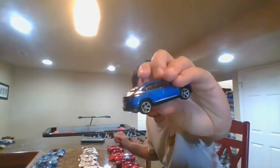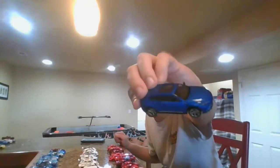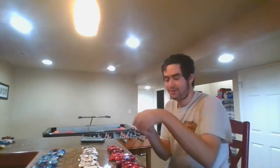However, the roof rack on mine keeps wanting to fall off, which is why I'm deciding to show it without the roof rack right now. I did say I was going to get to the blue color version from Mini GT of the 2018 Honda Civic Type R. Well, here it is, everyone.